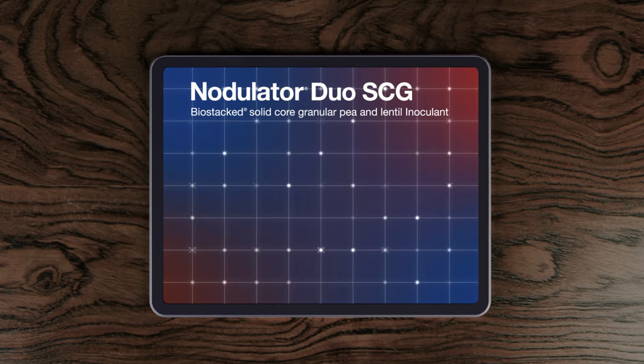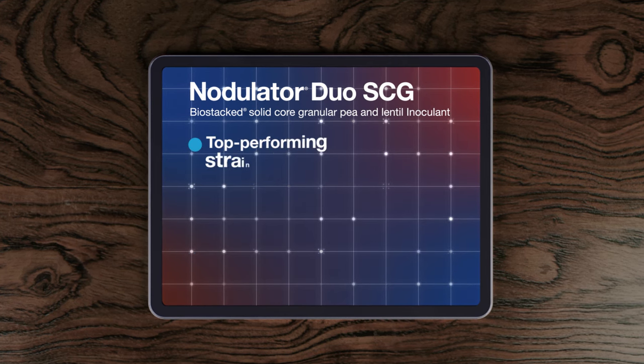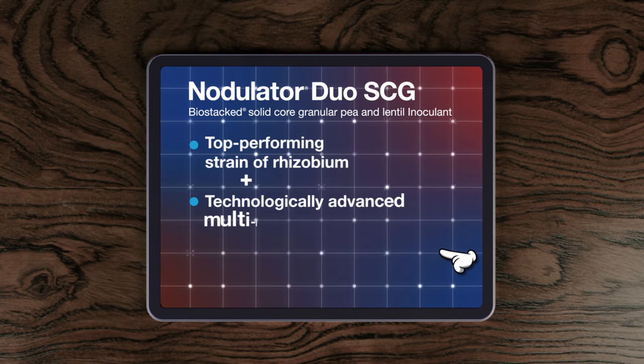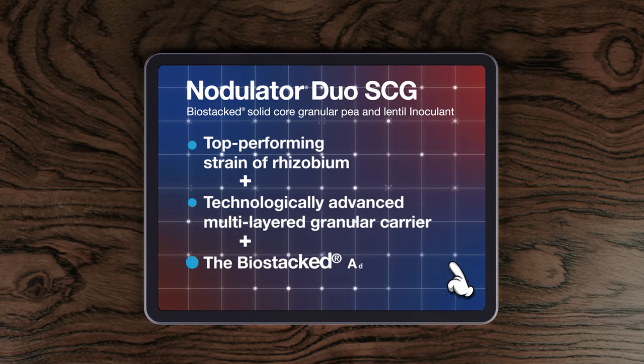It starts with Nodulator Duo SCG and some simple addition. It has a top-performing strain of rhizobium, plus a technologically advanced multi-layered granular carrier, plus the BioStacked Advantage.